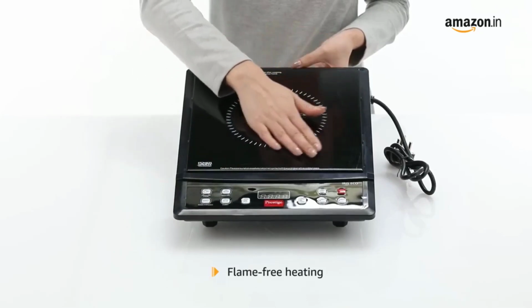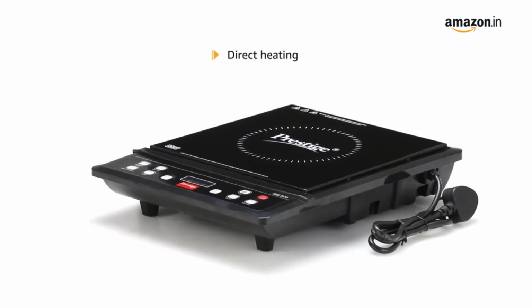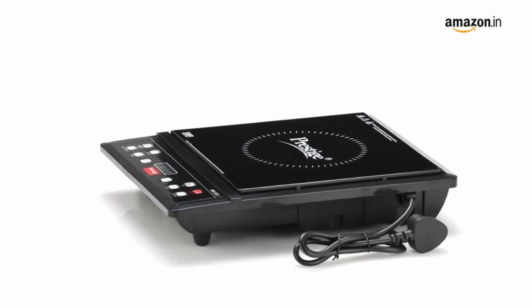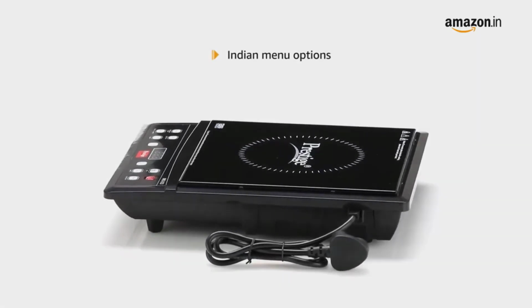The electric induction Prestige Iris ECO is compatible with induction cookware with a flat bottom made of iron or magnetic stainless steel and with a bottom diameter of 12 to 20 centimeters. It is a safe, efficient, and easy-to-use appliance that comes with a 1-year warranty.